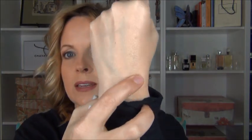But when I'm truly gonna highlight, it's this one, and it is stunning. You can just buff it out to this beautiful, beautiful sheen, and it's perfect. So that would be my favorite. I will say that the Laura Mercier Baked Radiance Powder, I think is what it's called, is beautiful as well. That would be my second, but this Chanel one definitely is my first.